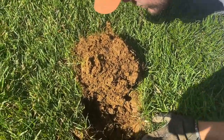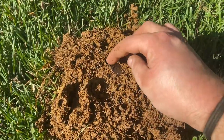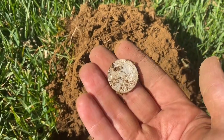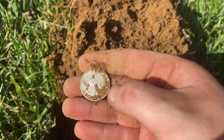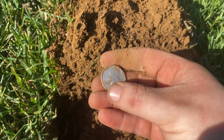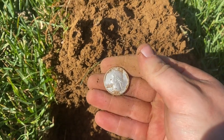All right, guys, had a real nice 31-32 signal. Yeah, you just saw me. Got it out. Boom. Silver quarter. Nice Washington silver quarter, 1962. Sweet. Second piece of silver for the day. I'll take it.